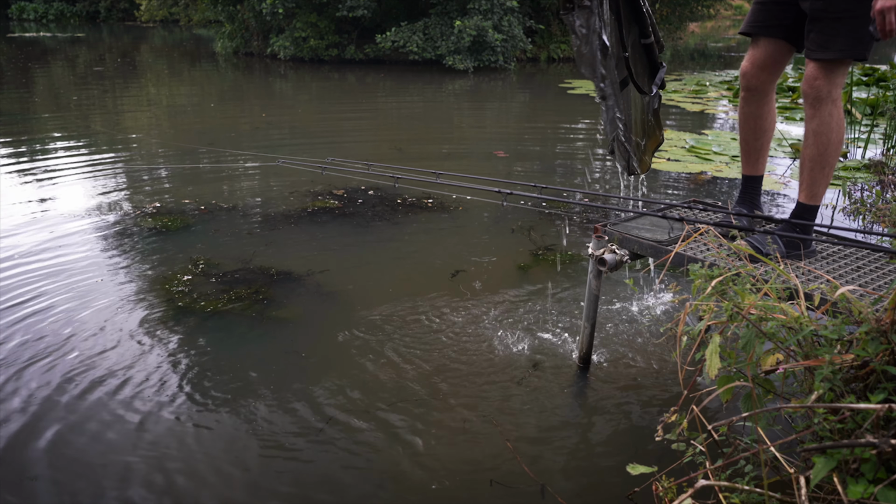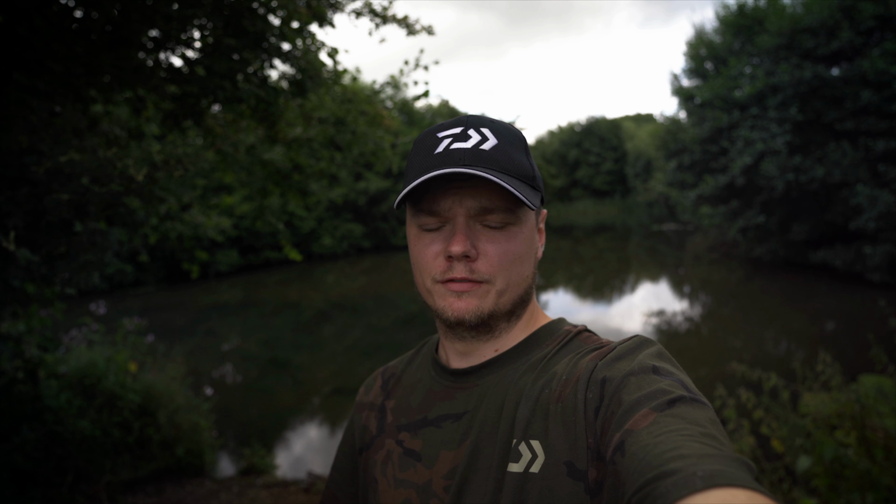Well, what a productive morning for me. Two fish off the exact same spot. It just goes to show that finding that spot on these sort of lakes where it's really weedy, finding the clear spot where fish like to feed, can often lead to multiple bites. I mean, it's probably about 40 minutes between the two bites. It just goes to show that the fish do often visit those clear spots once you can find them.